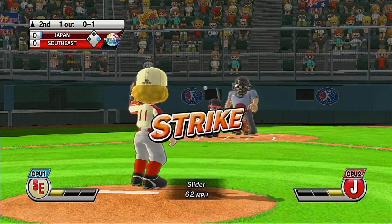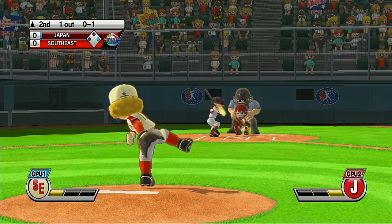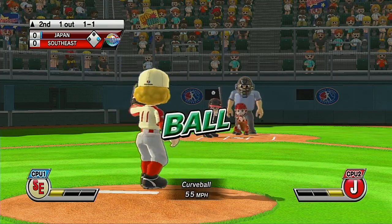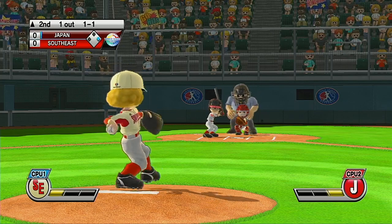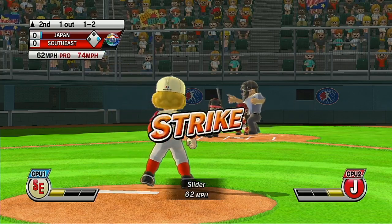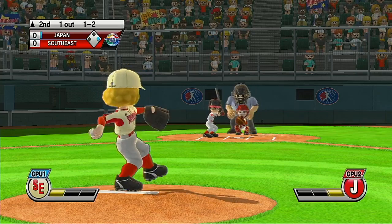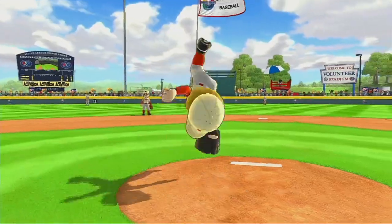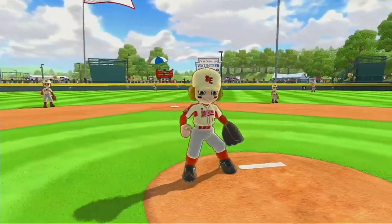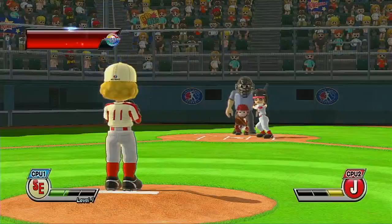Strike. What are you waiting for? That's a perfect strike. Ball. Strike. A masterful slider. Strike three. Batter was expecting a ball. Instead, that's strike three. Out. Batting seventh in right field, number one.